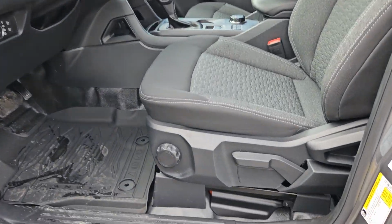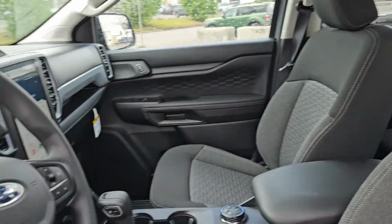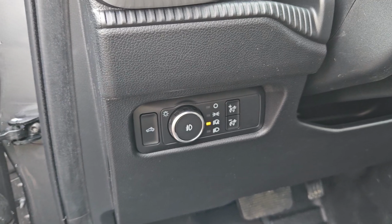Taking a look at the driver's side now, we can see the seats are manual, the same cloth interior we saw in the back there. We do have plenty of door space as well. You have your tailgate light and lights in general just right there.